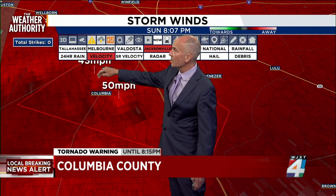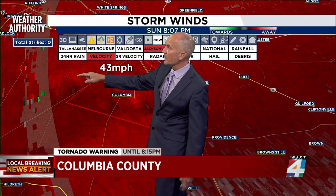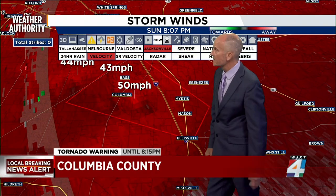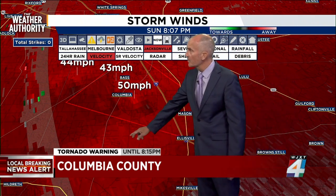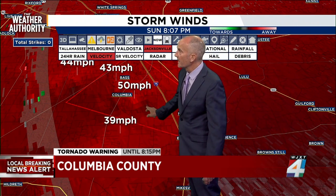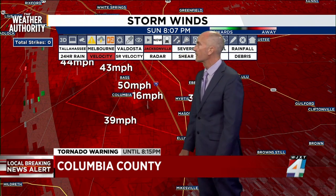We were watching between Bass and Columbia. That's come down a little bit, about 43, but even if we go on the outside of the box, there's still 40-mile-an-hour wind. And take you back here to the corner where it starts to drop down to about 30. There you go, 39. And in our darker colors here, clickety-click. Clickety-click, there you go, into the teens.